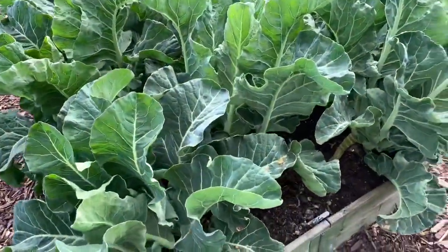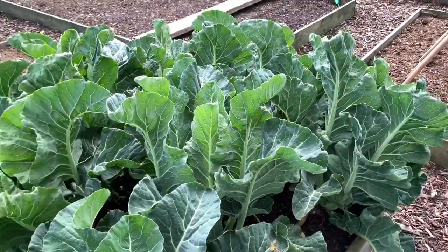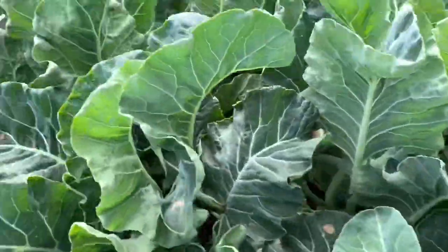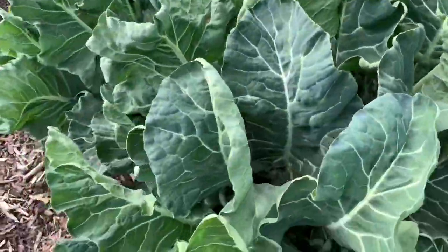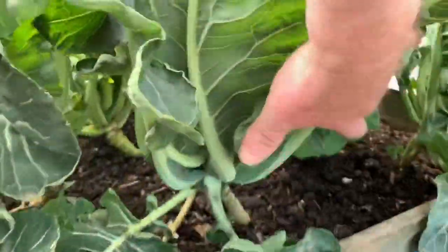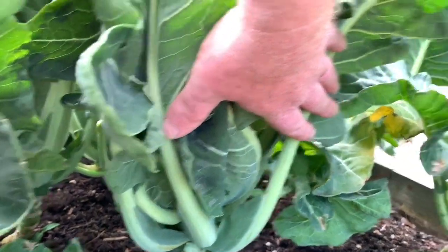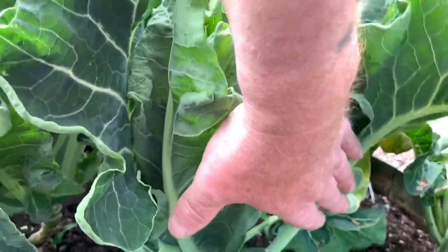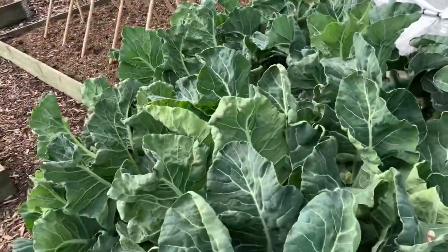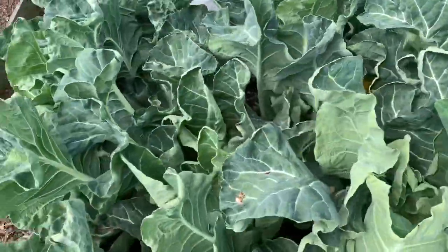Cauliflower. I'm sure I'm going to get some decent cauliflowers, but I don't know which season. I planted these out at the end of September last year, and still haven't had one off them yet. If you look at the ribs on them, you can see that they're looking like they're going to form a decent plant. Well, they are a decent plant, but you know, a decent head. And it's only 1.2 meters by 1 meter, that box, and there are 9 cauliflowers in there.